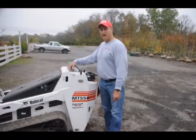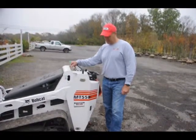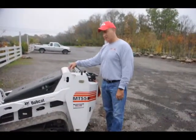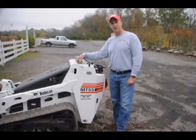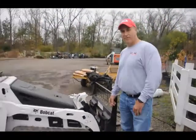The MT55 is the larger of the two units, rated at 550 pounds, which is about a third of its lifting capacity. The other model we offer is the MT52, which is available with narrower tracks. This also comes with a narrower track option that makes it 36 inches wide if you need to get between gates, real tight areas. The MT55 is the larger of our two walk-behind Bobcats. This machine's rated at 550 pounds.